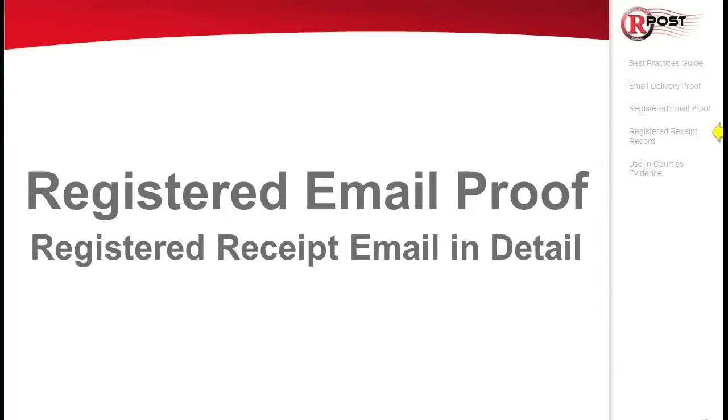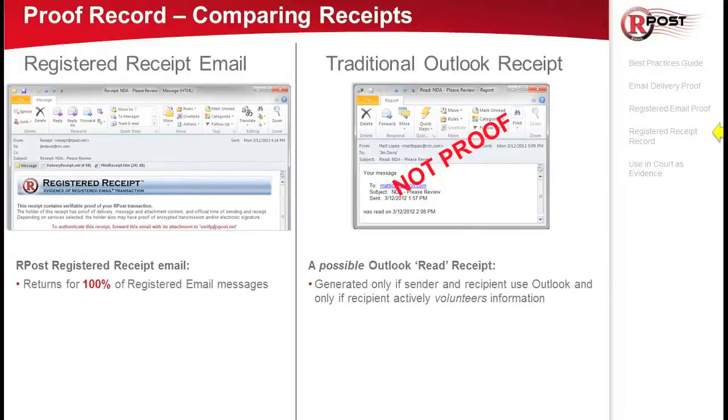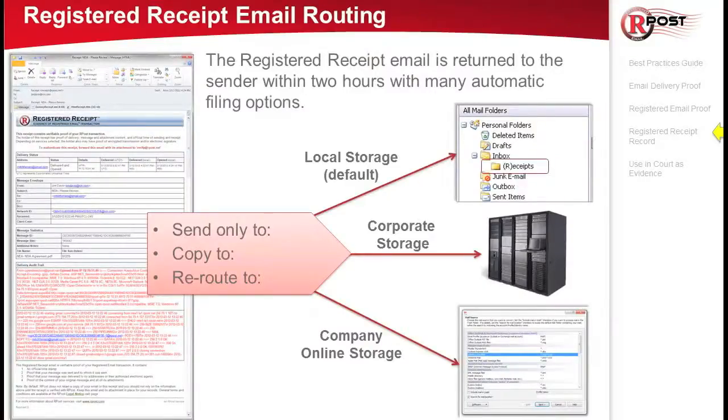In terms of what you receive as the sender, within 2 hours you receive a registered receipt email, and this is the proof record. Unlike, say, a traditional Outlook read receipt, the registered receipt is not just simple text. It can be verified. It comes back 100% of the time, whether or not the receiver uses Outlook, whether or not the receiver takes any compliant action to return it to you. The registered receipt verifies on demand the proof of delivery, content, and time.